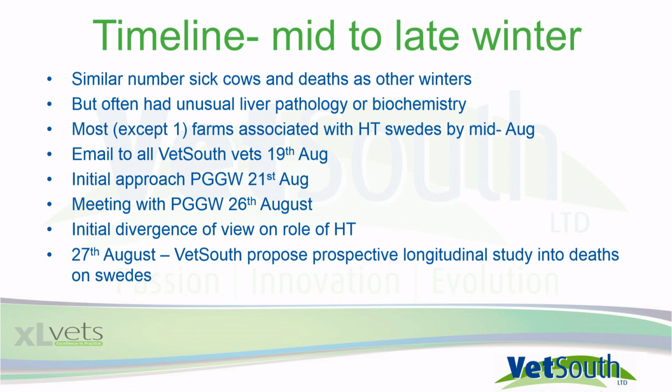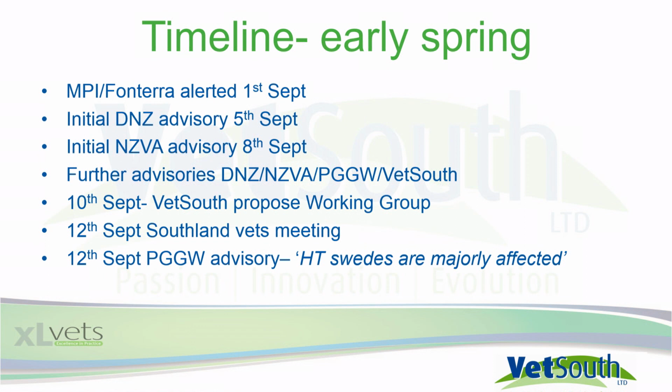It would be akin to, the best analogy was when you're talking to tobacco companies about lung cancer. It's everything else but the tobacco. So, well, that's all right. We thought, well, we need to study this. We're still in the middle of winter. We need to study this, and we proposed a longitudinal study. Suffice to say that nobody accepted that was a good idea.